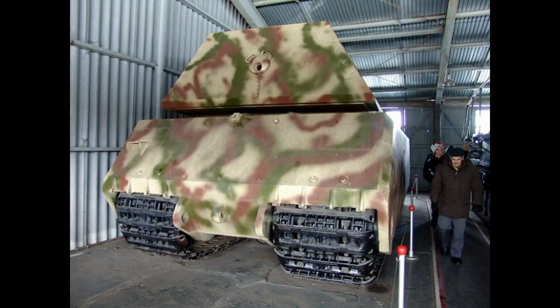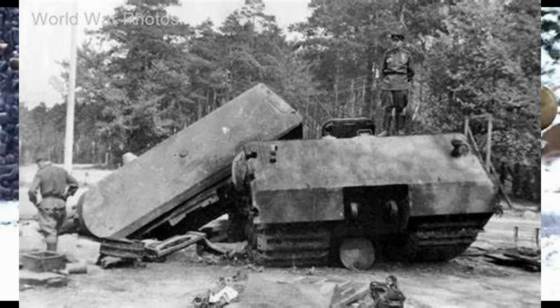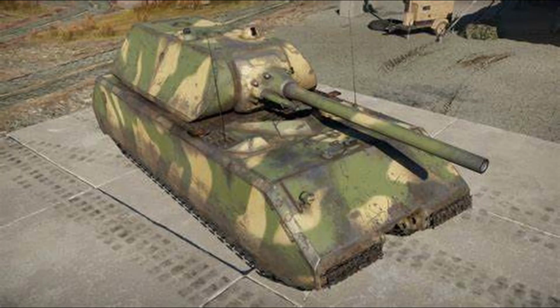The second prototype, referred to as the V2, was made in March 1944. This was a fully functional tank, gun, engine and all. It had the turret and everything on it. This is what is mostly portrayed in video games, like War Thunder, World of Tanks, and Hearts of Iron 4.